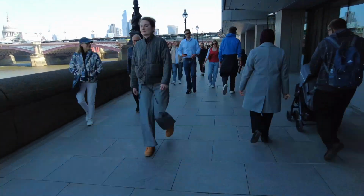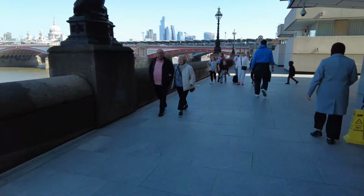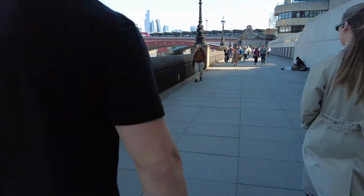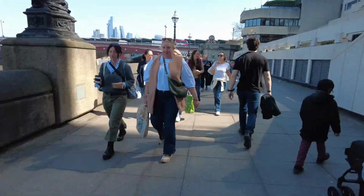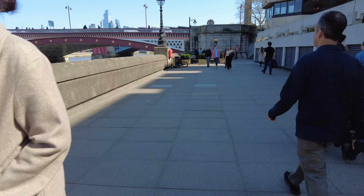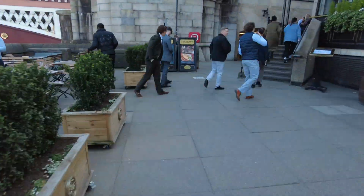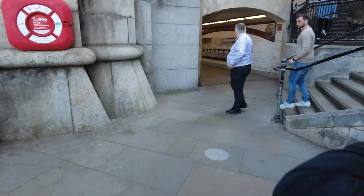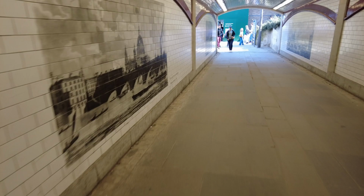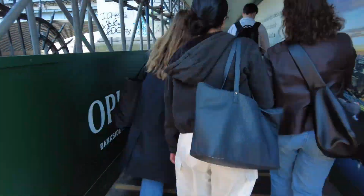Just heading down here past Sea Containers House, very plush modern office block. Used to have Inland Revenue there at one point, and I can tell you has excellent views from the roof if you ever get the opportunity to visit the restaurant there. Here's Blackfriars Bridge. We're going to go past Doggett's on the right, which has a good beer garden at the back. Lovely tile decoration here with views of the bridge and the river.